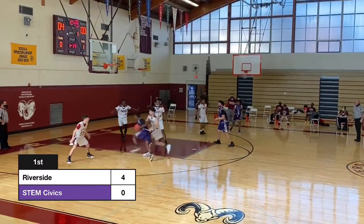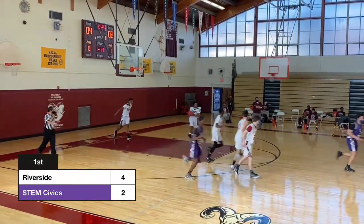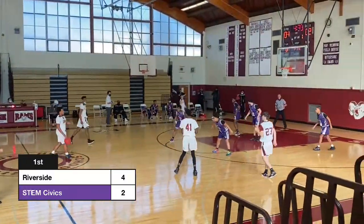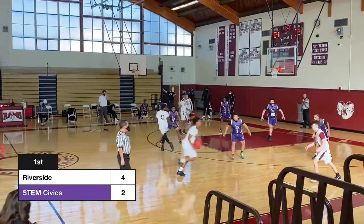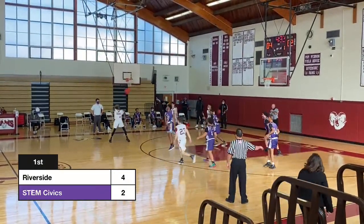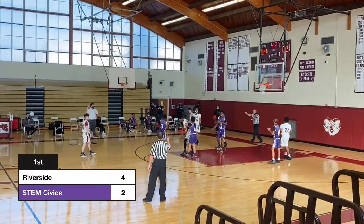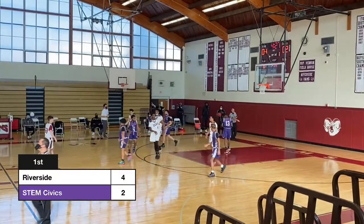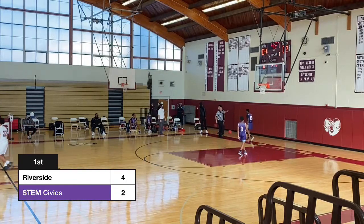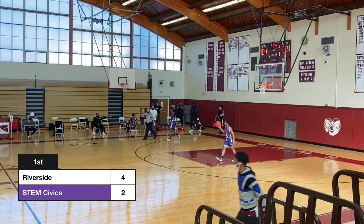I love it at the top with the basketball trying to get to the rim. He does, and he scores 2 points. Riverside trying to work the ball around the perimeter. Penetration, and he comes up short with no one to really pass the ball to. So Riverside turns it over. And it is STEM Civics ball coming down.